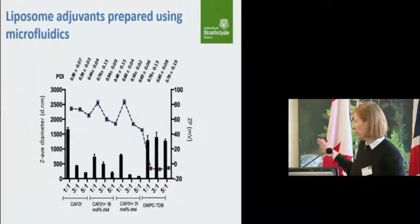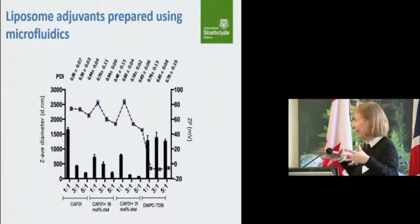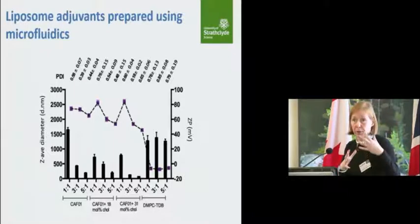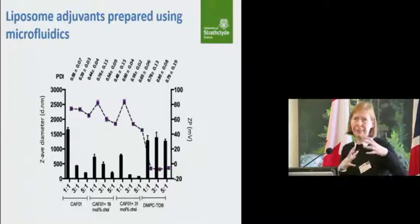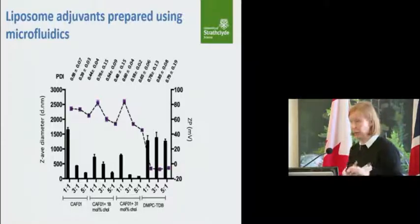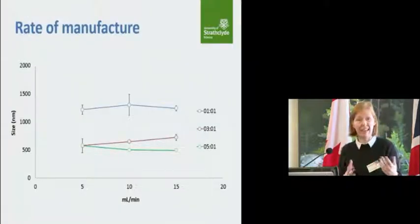And we can see we screened the whole panel, and as I think most of us are seeing now in microfluidics, the higher the ratio, 5:1 aqueous to solvent, gives us much smaller vesicles, but we had the ability to tune the vesicle size as we chose, depending on that ratio. And in terms of adding cholesterol, it made no difference. So we could control our vesicle size. And also, rate of manufacturing made no difference.